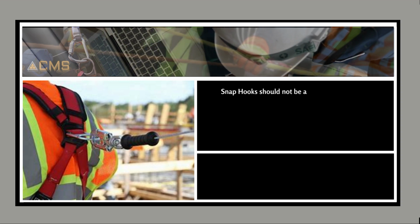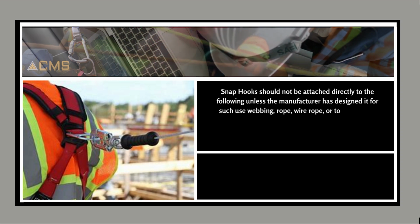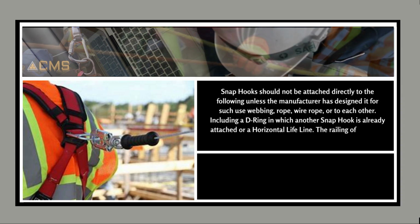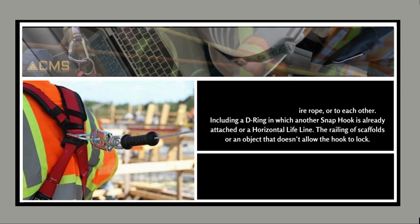Snap hooks should not be attached directly to the following unless the manufacturer has designed it for such use: webbing, rope, wire rope, or to each other. Including a D-ring in which another snap hook is already attached, or a horizontal lifeline. The railing of scaffolds, or an object that doesn't allow the hook to lock.